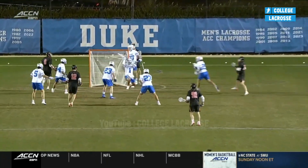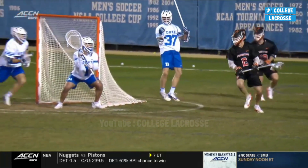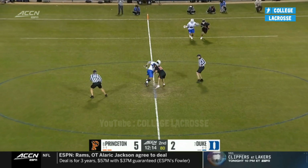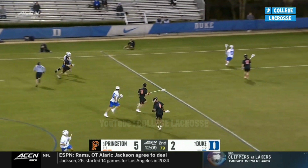He's getting up the hash, drops his stick a little bit there, right? Watch it right here. Drops his head right there, right? Just so Jamison drops his hands and then. It's good defense, but it's just even better shot making. Princeton, 5 goals from 5 different players.